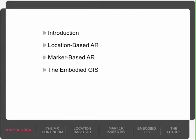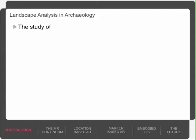And then finally I'm going to start talking about something which I've dubbed the Embodied GIS, which is a combination of GIS, Geographic Information Systems, and augmented reality or mixed reality. Finally, I'm just going to talk very briefly about where we might go with this type of technology in the future. Apologies if this is a little bit technology heavy, but hopefully we'll be able to work our way through it all, and I'll be available for questions at the end, obviously.